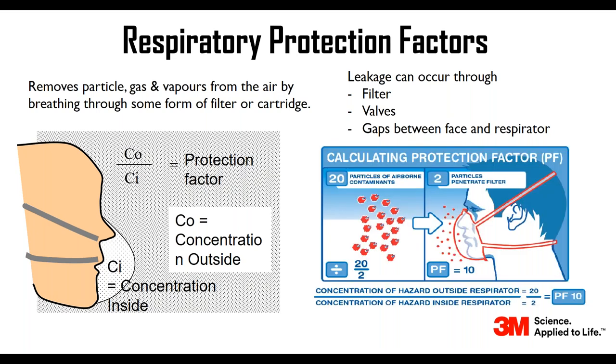So using some simple numbers here to calculate a protection factor: if we had 20 furry particles floating outside the mask and two are getting inside the mask, we're going to go 20 divided by 2 gives us 10. So there's a 10 times reduction in exposure from outside the respirator to inside the respirator. Now, usually you're talking milligrams per cubic meter for dusts or ppm, but that same principle works across all of those. We want to reduce that level from outside to inside, what the wearer is going to breathe in.